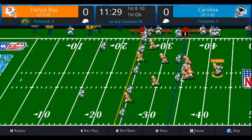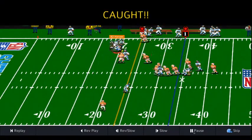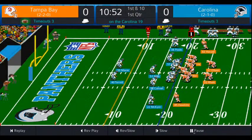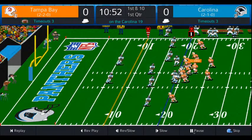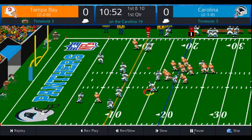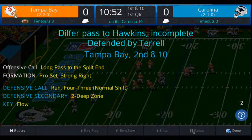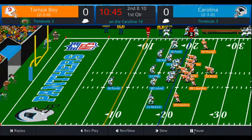Dilfer back to pass. Under pressure again, he throws, and it is caught by Harper. Down 15 yards down to the Carolina 19, and Tampa Bay is on the move here early in this game. They come out with 2 split wide, Harper and Hawkins, and Ellison and Rhett in the backfield. Dilfer under center. Here's the snap. Dilfer back. He lets her fly, and incomplete as he tries to hit Hawkins, but defended well by Terrell.